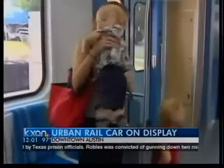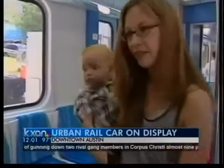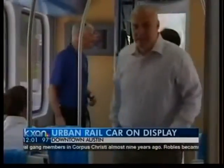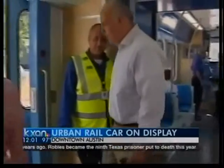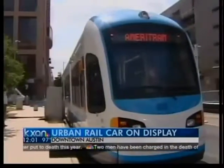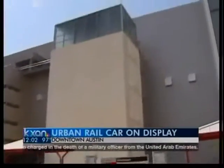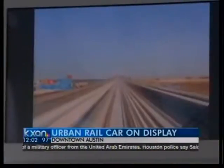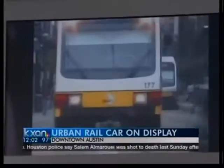According to the city's transportation director, one big plus about this urban rail car is the fact that it can easily maneuver around Austin's pre-existing streets, especially in the downtown area. And that is very important because the big focus of urban rail in Austin will be getting people to and from the areas of town where the majority of people work. Now, those areas are, of course, downtown, the Capitol area, and the University of Texas.